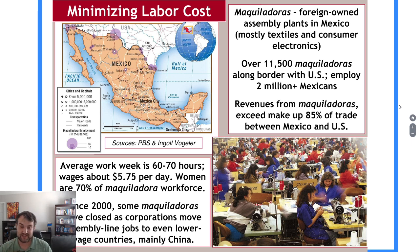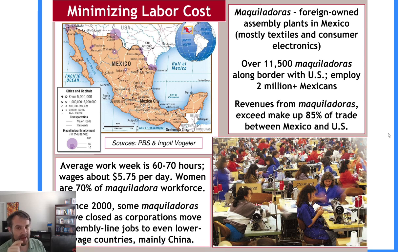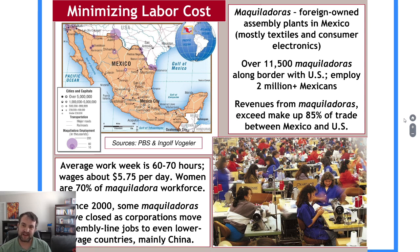70% of the workforce in these factories are women. That's kind of interesting. And even in 2000, they started closing some maquiladoras because China was seen as even more attractive. But there still are maquiladoras today, and they're largely building the larger, heavier products that would be difficult to transport from China. So, 85% of all trade between Mexico and the USA. Wow, that's wild. And 11,500 factories along the border. Man, that's a lot.